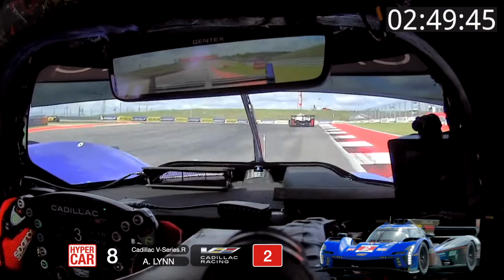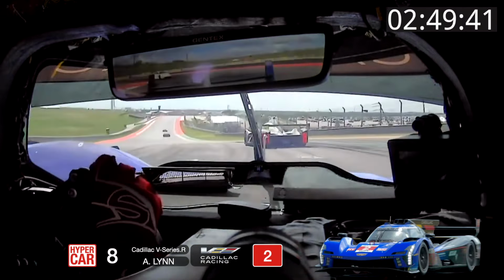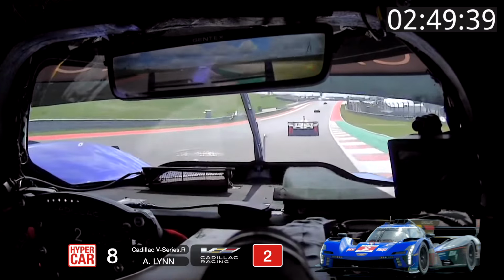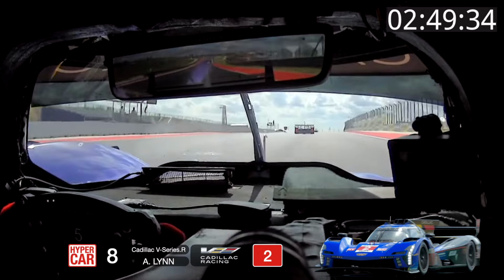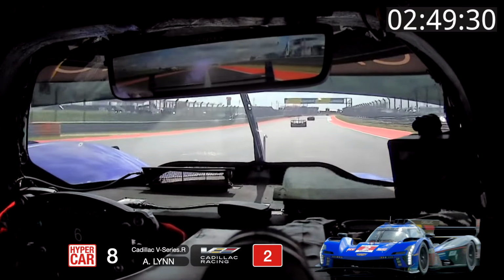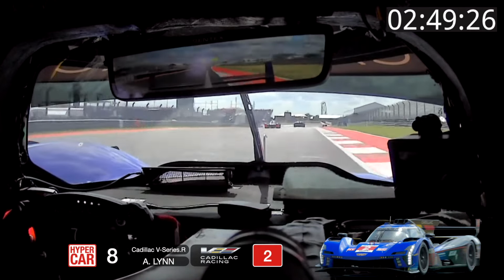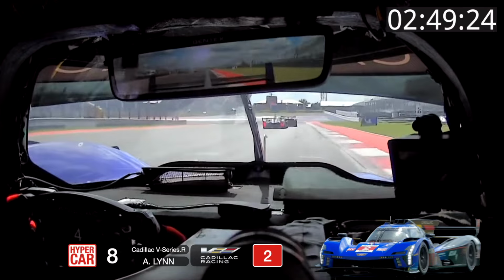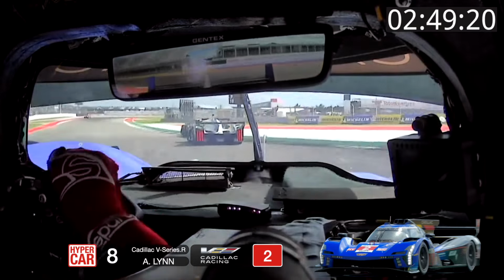The 9X8 runs wide through the hairpin though, and we can see once again Mikael Jensen just struggling with the rear of that car in low-speed corners, with Lynn now chasing down the French-made hypercar. And if you're wondering why I haven't mentioned the name of that French auto manufacturer, it's not because I don't like them or have any problem with them. It's because people absolutely hate the way I say it as an American.